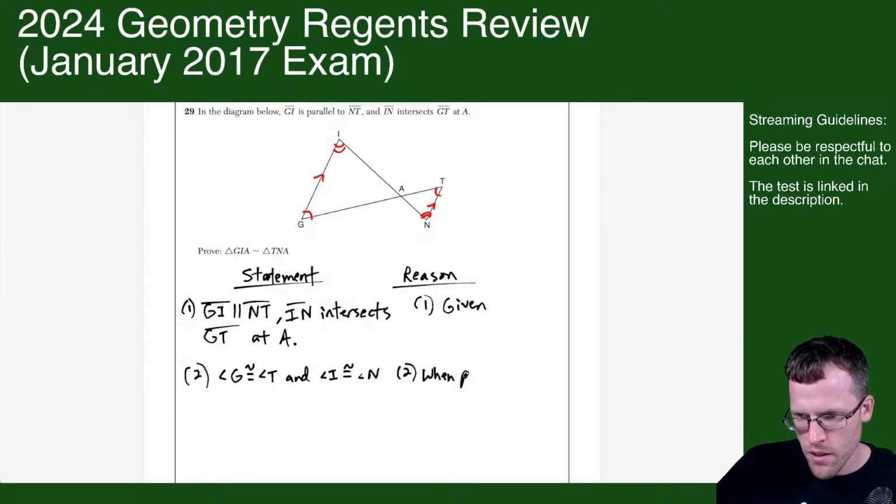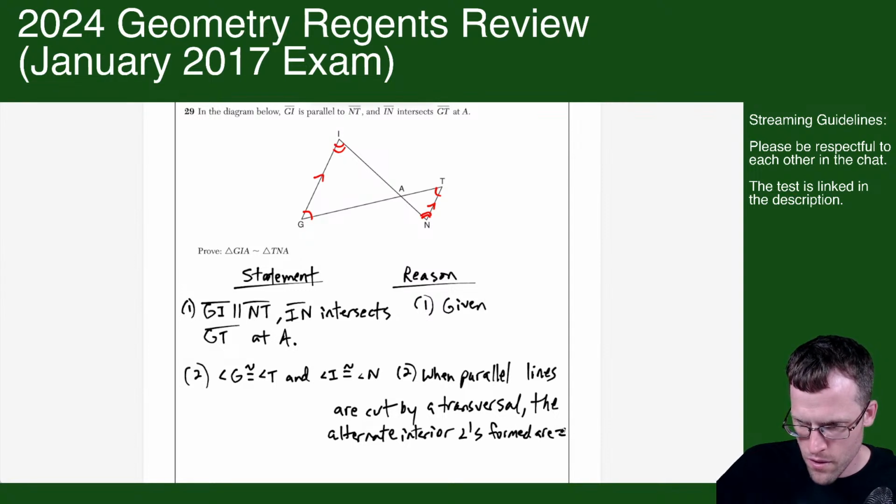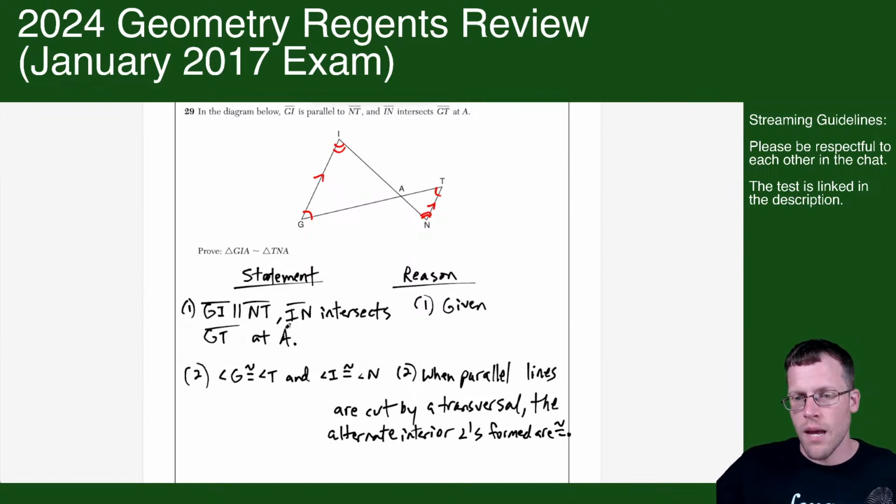You say when parallel lines are cut by a transversal, the alternate interior angles formed are congruent. Okay, and what I just established is two pairs of angles are the same.